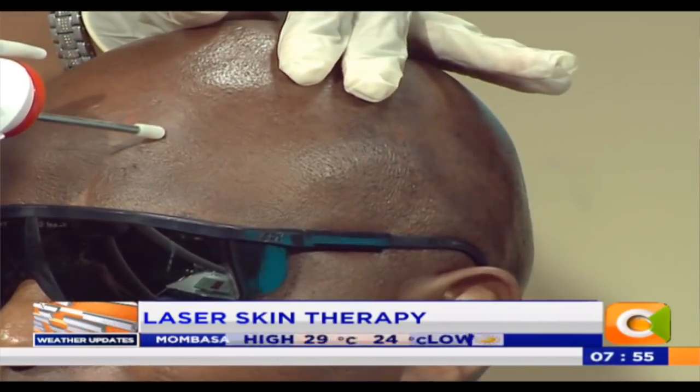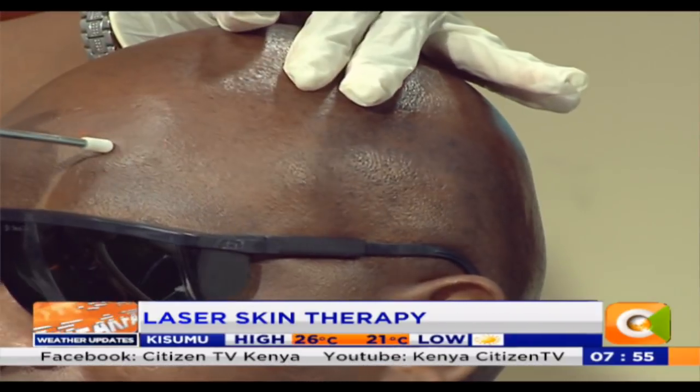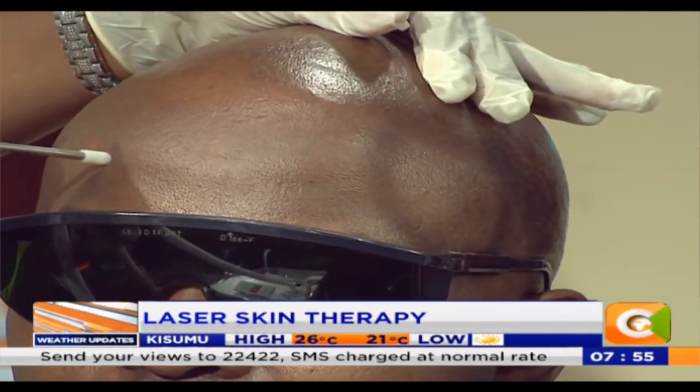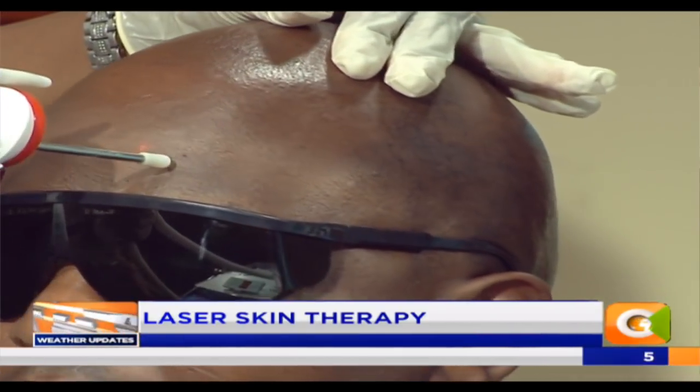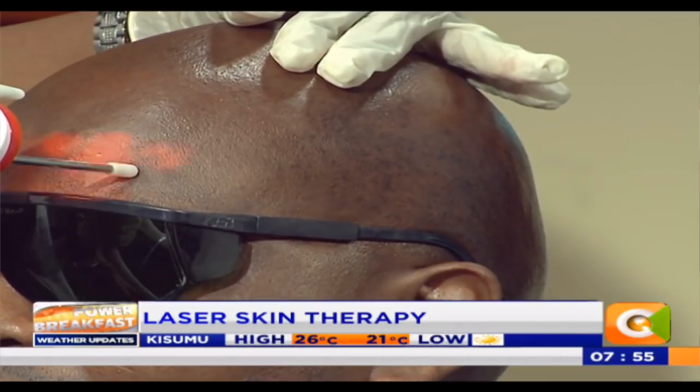So this treatment normally at your spa would last around 15 minutes? 15 to half an hour. Again, it could be an hour if we are treating the whole body, even an hour and a half. It all depends on what treatment you are doing. But if you're just doing the face, it shouldn't be more than half an hour.